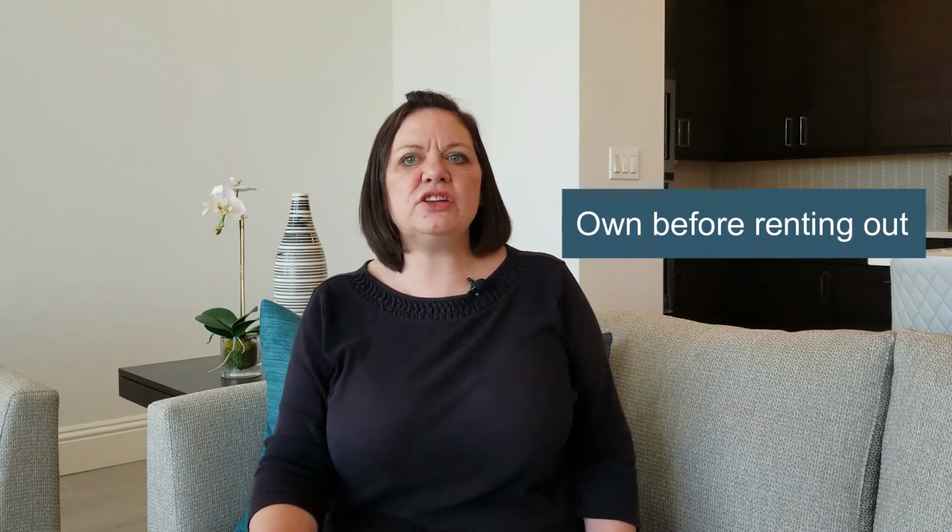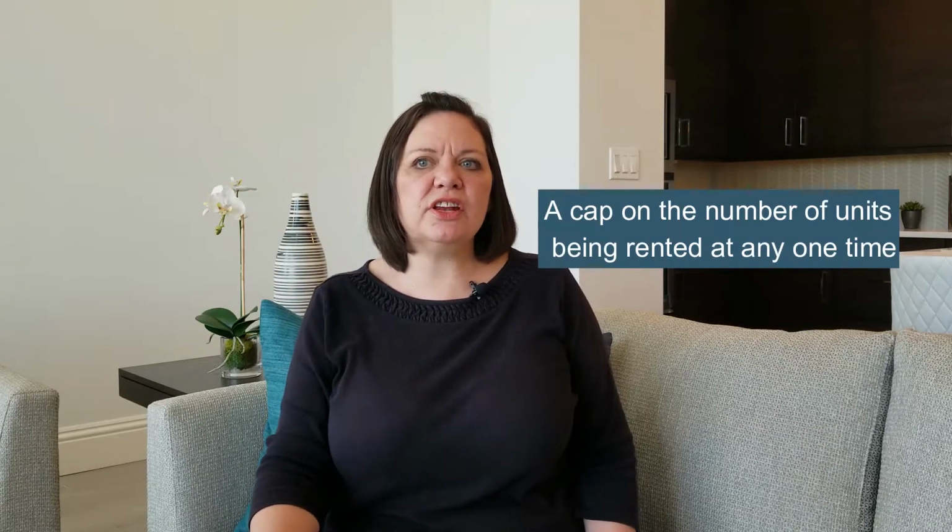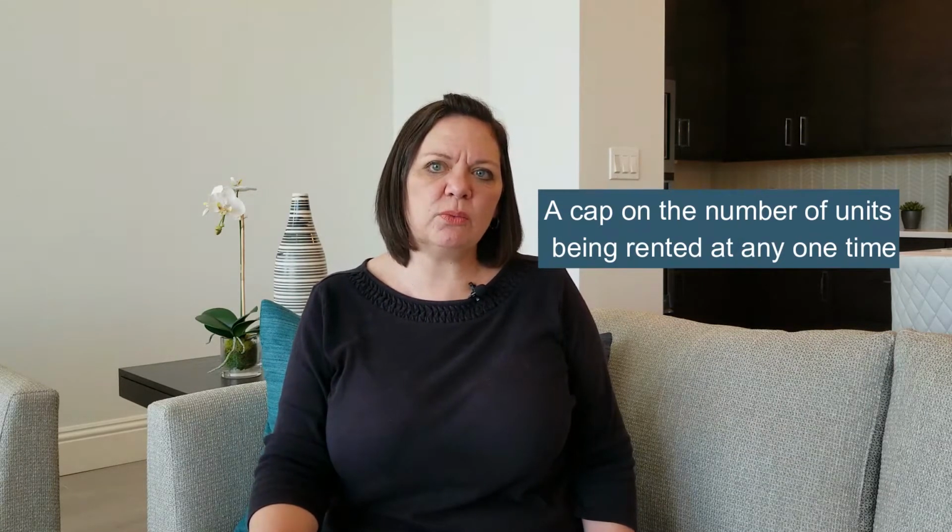Now, these are the two main restrictions for any condo association, but some may have additional restrictions, and these are typically in place to discourage investors. One example is when you first buy the unit, you may have to own it for 1 or 2 years before renting it out. The second is there could be a cap on the number of units being rented out at any one time, so you may need to get on a waiting list before you can rent.